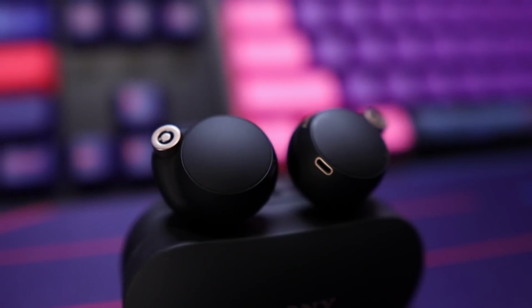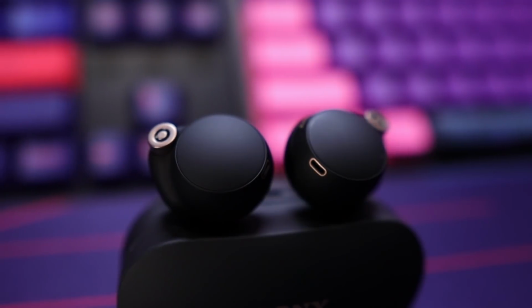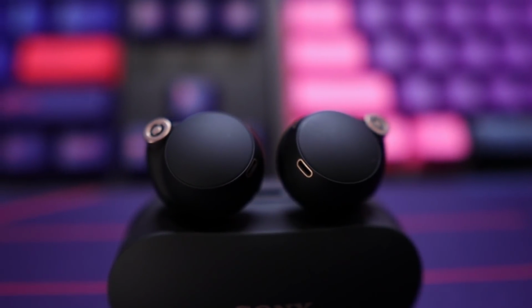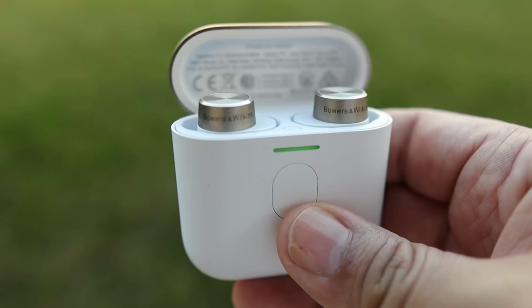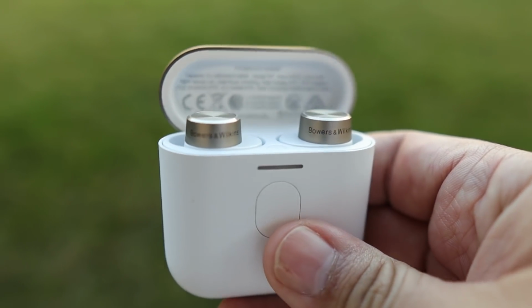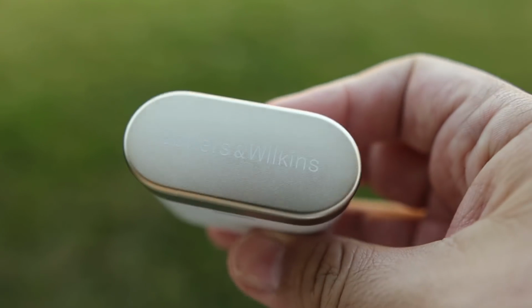Now, to be fair, the Sonys can really shine as well by adding EQ. You can add as much bass as you want, mids, however you want to do it. And they do respond very well to EQ. But the main difference here is going to be the hardware. The PI7s having a balanced armature and a dynamic driver and being able to fully take advantage of that really puts them over the top here.